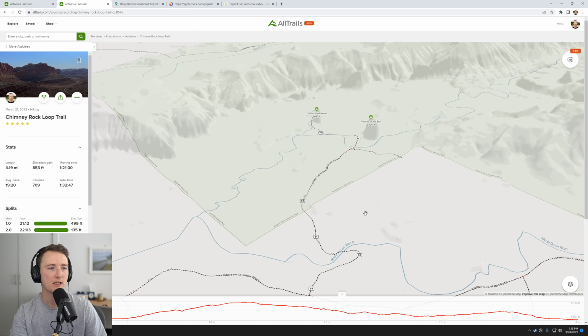So you can see, I used a smaller pack for this hike, and because I wasn't sleeping in a tent, I had way less stuff. So yes, that was my Capitol Reef trip.